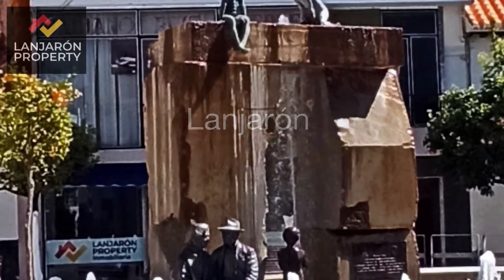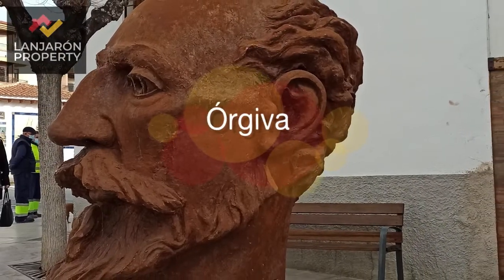Starting with Lanjarón, during the month of March there were an average of 65 properties available for sale with an average price of €202,000. This is slightly down on last month. It's only a fall of just 1.03%, but what we're seeing is people starting to adjust their prices to a slightly more realistic price range, and those therefore are starting to sell. This still leaves an average price of €1,218 per square metre.